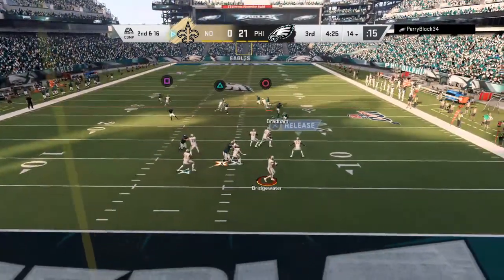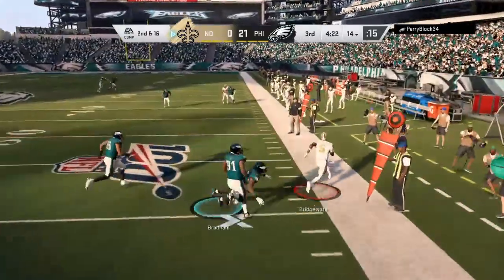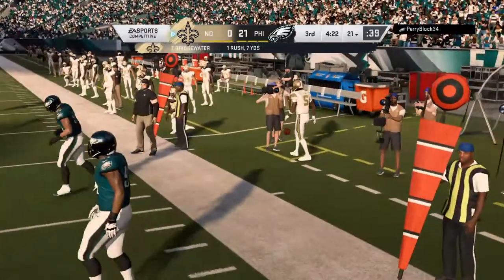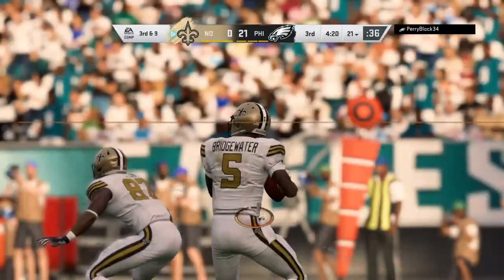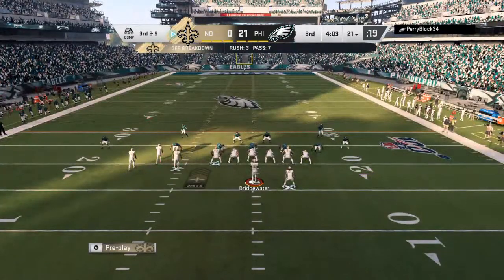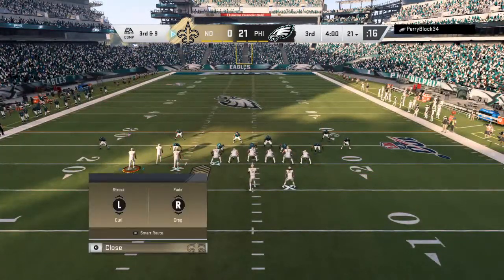Play fake. Bridgewater. Flush to his right. And able to get this across the 20 before going out of bounds. Give him 7 there on the tuck and run, and they're in better shape now for 3rd. This offense in desperate need of a conversion as they come up on 3rd down.